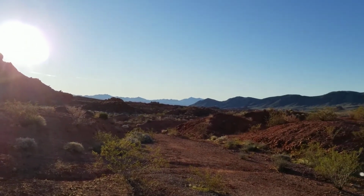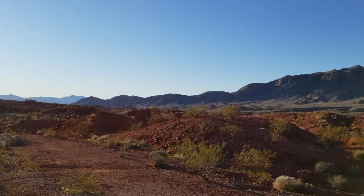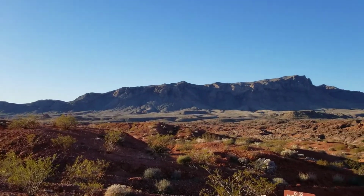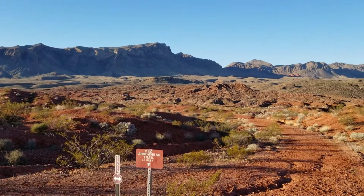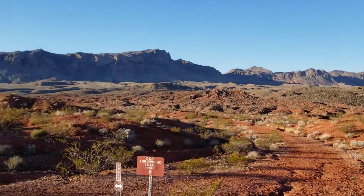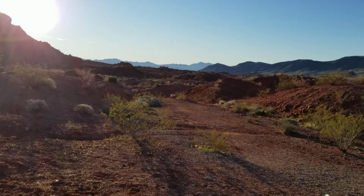We're now looking at the southern ridge system that forms the southern border of Valley of Fire Park, and around to where we began this 360-degree view. Okay, so onward around the south side of the Elephant Rock Loop.